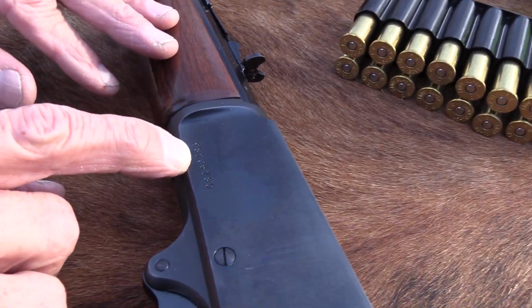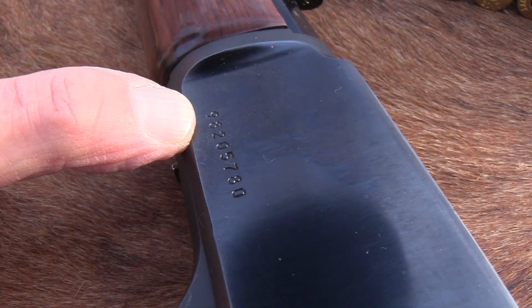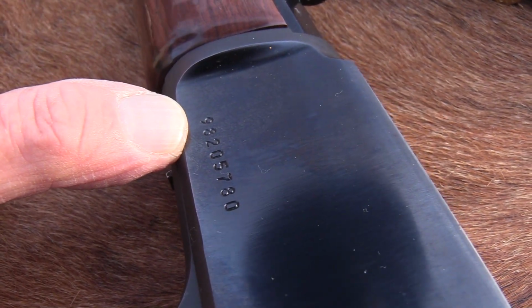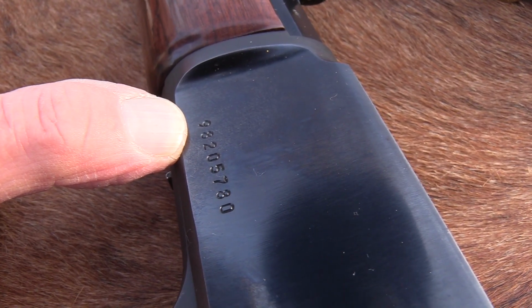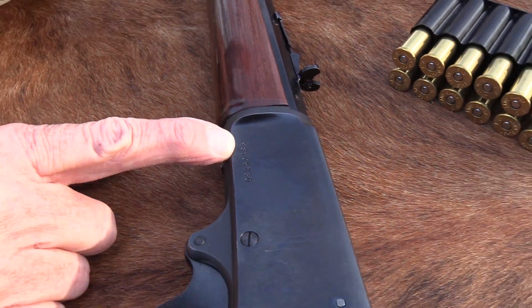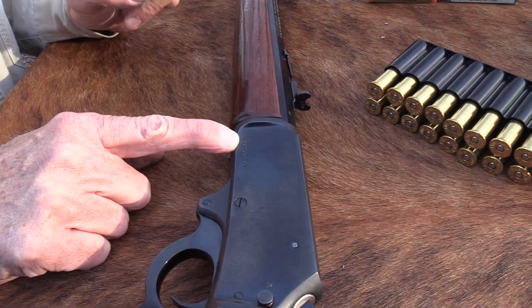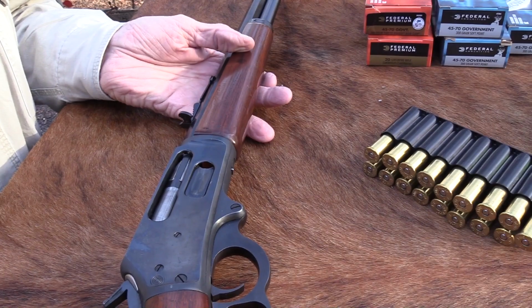You subtract the first two digits from 100. Now, I know my relatives in Kentucky could never do that without a calculator, but I can do it because I'm the one genius that came out of Kentucky from my family. So 98 from 100 is 2. See, I just like to impress people with my math skills. And so that means this one was made in 2002, all right?